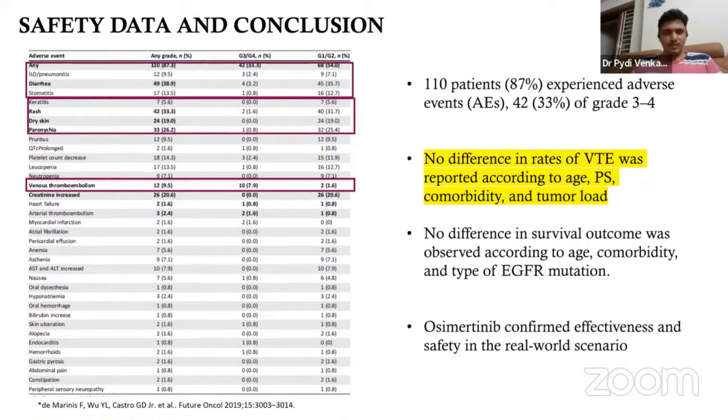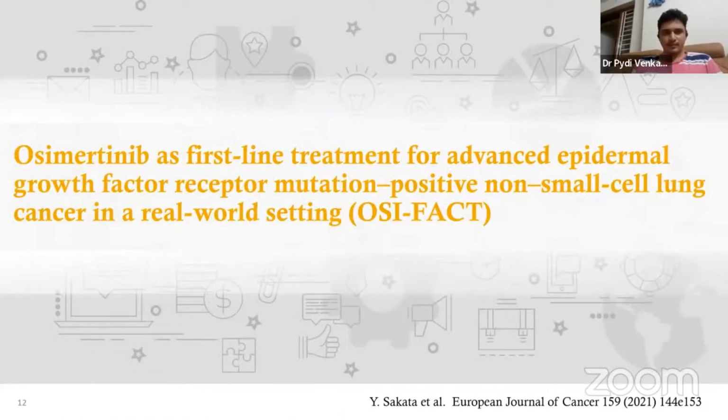However, this adverse event wasn't reported in the FLORA study. The efficacy was similar to FLORA, but there was an extra adverse event which was seen in this study. Moving on to the next study, it is the OSIFACT study.